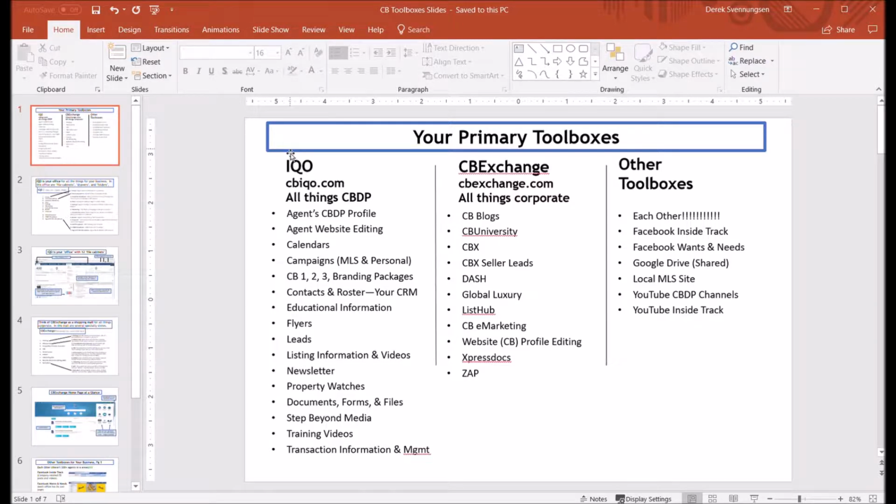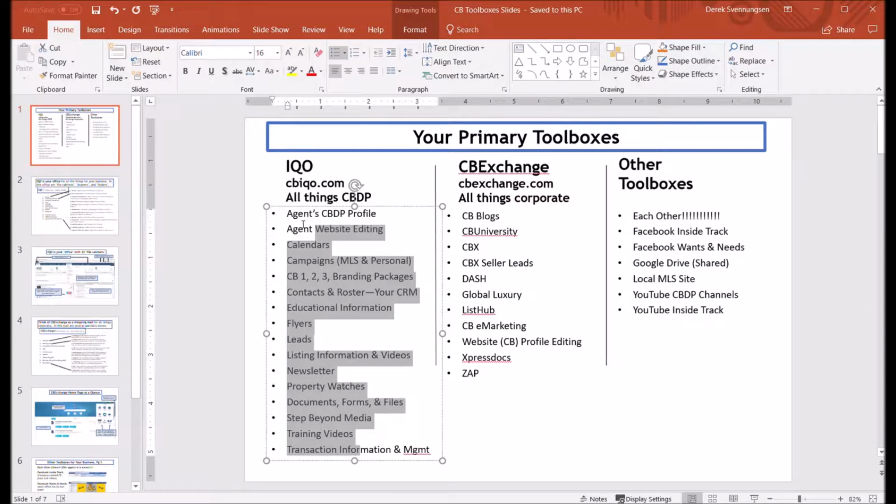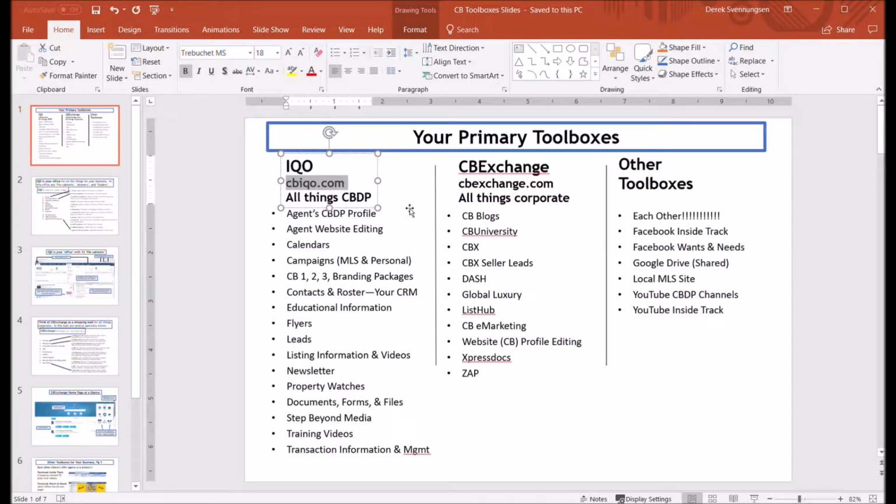Okay, so that's this right here, all these things that are in IQO, from calendars, that's how you control your profile. You do flyers from here, you get leads from here, you look at listing information from here. All of the forms that you need to order or use are in here. Lots of trainings and information and management things are in here as well. That's IQO. The website for that is cbiqo.com, and we'll go over your login in just a moment.